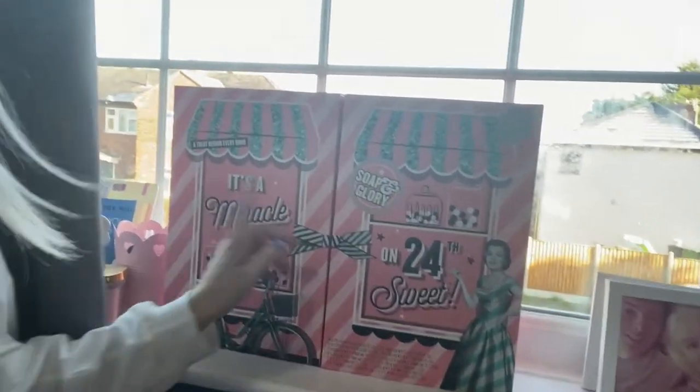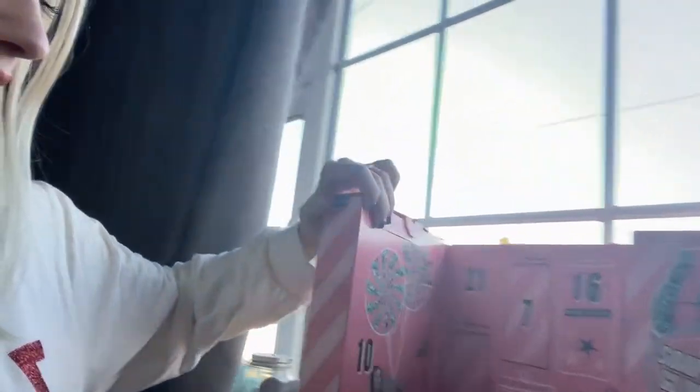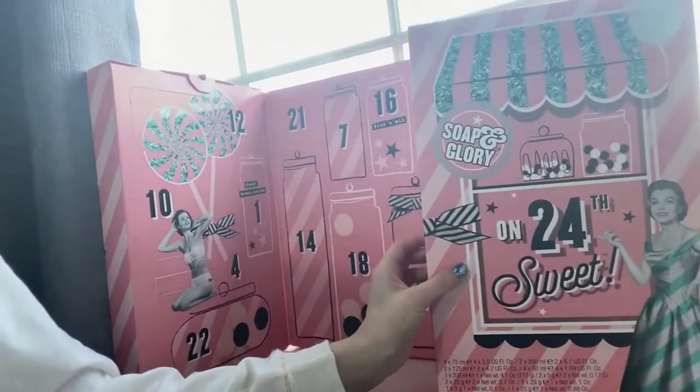So I'm just going to show you. This is my advent calendar. It's a Soap and Glory one, and I'm going to open it up so it opens up like a book. And I am very excited because I've had this advent calendar since October because I really, really wanted this one. So I bought it straight away.